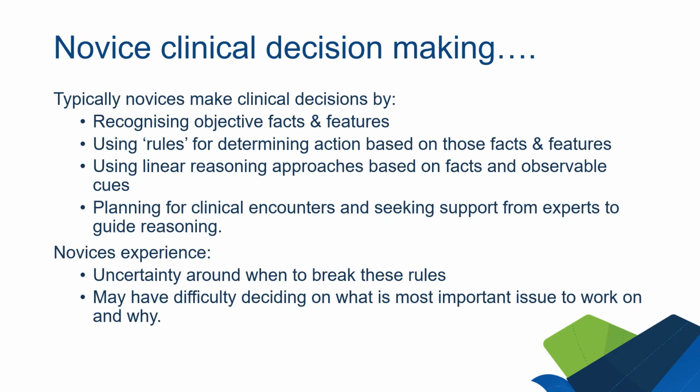So with that general information on novice learners in mind, here are some typical characteristics of their clinical decision making. Typically, novices make clinical decisions by recognising objective facts and features and then using learned or available rules to determine actions based on those facts and features. Typically, they use a linear approach to their clinical reasoning and they need extra time to plan for clinical encounters and are more likely to seek support to guide their reasoning. Novices experience uncertainty around when to break any decision-making rules.